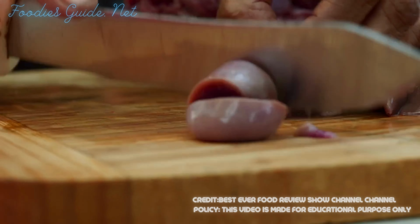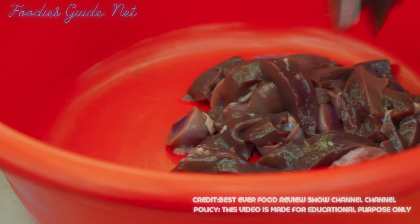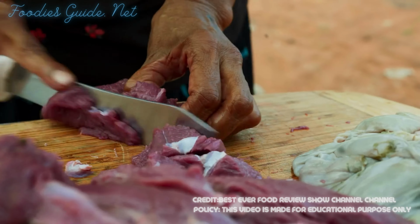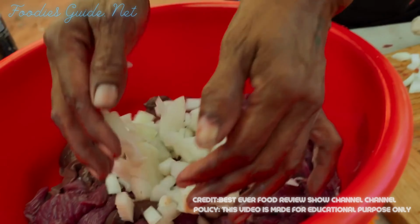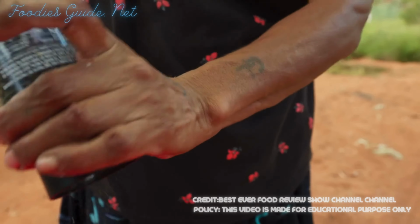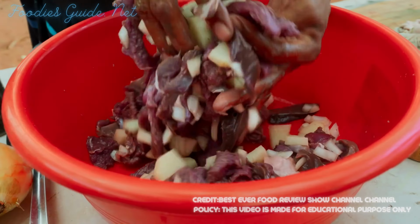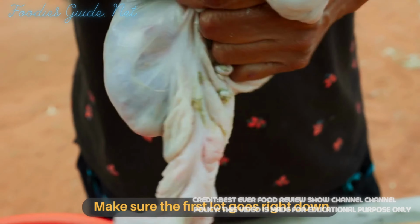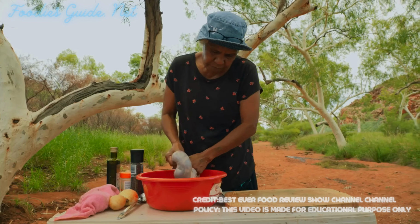She chops kidneys, spleen, and liver into chunks. Add some kangaroo backstraps. Backbone meat is normally tender. Mix well with diced onions, potatoes, garlic powder, salt, pepper, and oil. Now, all that must be transferred to the stomach. Make sure the first lot go right down to fill the bottom up.